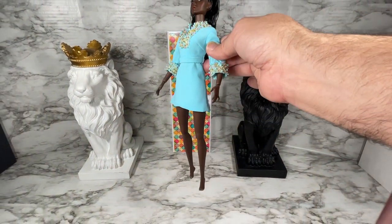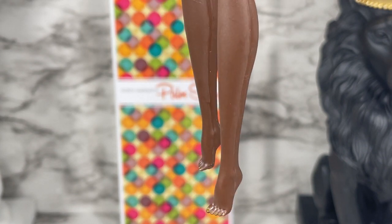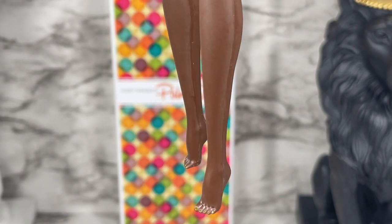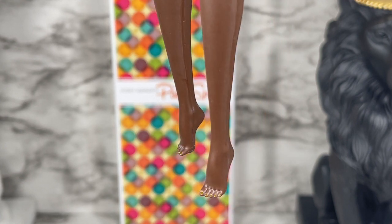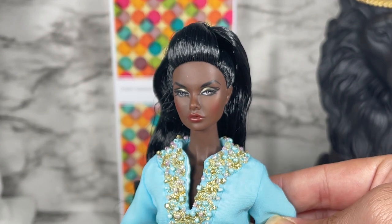One of the things I should also mention is that she comes on the Poppy Parker body, but she has the high-heeled foot. So she does have a high-heeled foot. Now, I also saw in the box, we saw another flat foot or articulated ankle. So we'll take a look at that in just a second. But I did want you to see that it is the Poppy Parker body, but with the high-heeled foot.